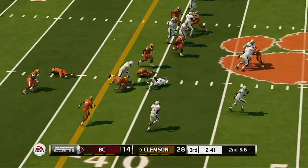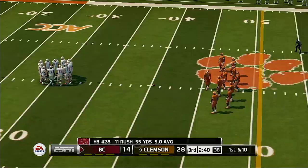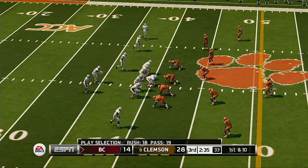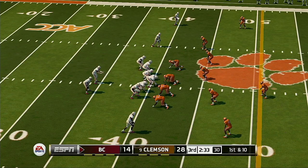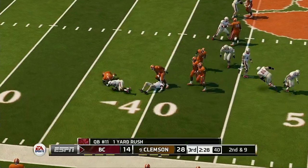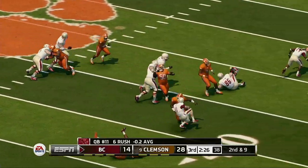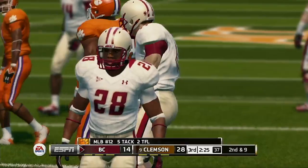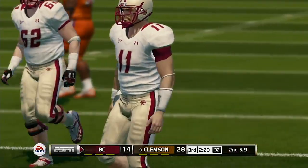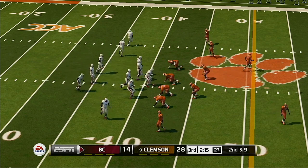Handoff to the right. Makes it out to about the 40. Super effort by the tailback to pick up a nice gain and a first down. He's really a good-looking ball carrier. About a yard there on the quarterback keeper. From their own 41-yard line, it's second down.